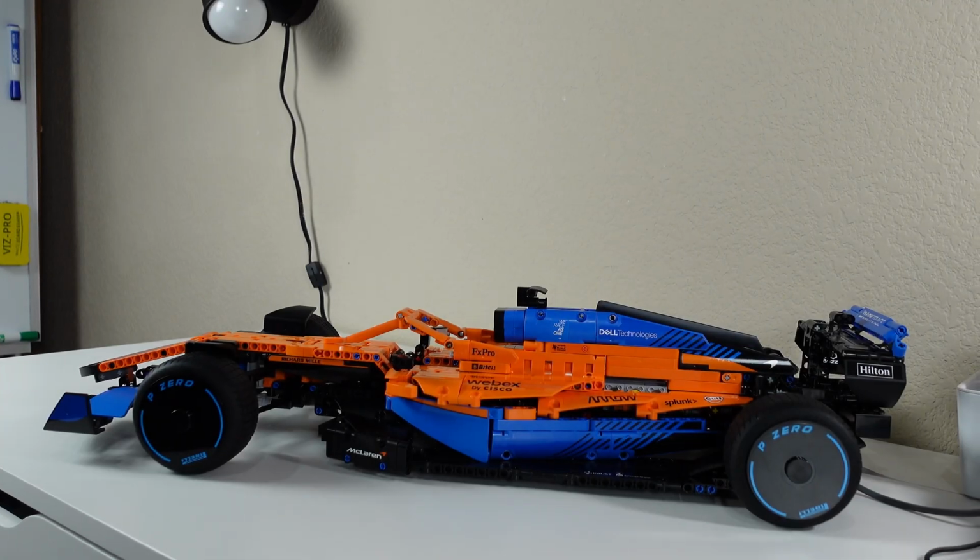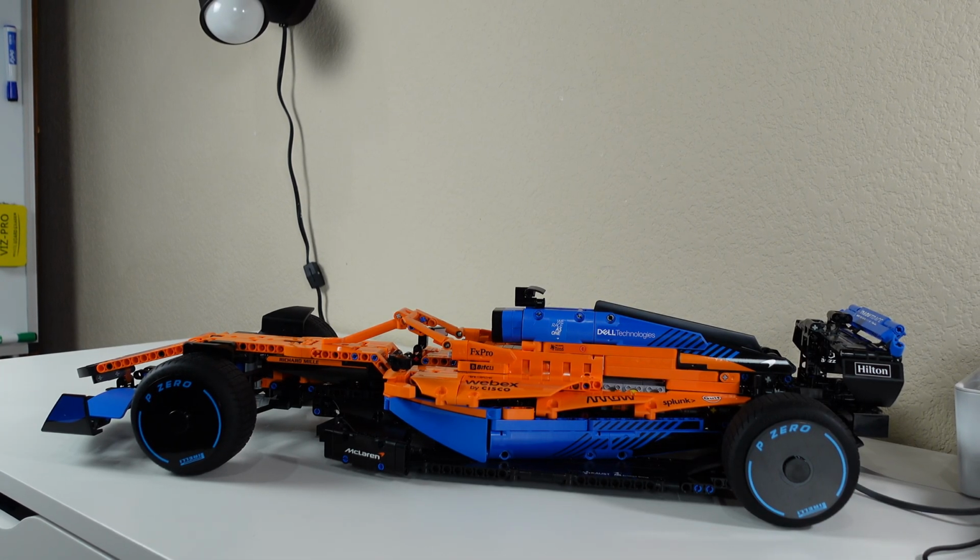So now it's time to review the McLaren Formula One 2022 car. This car came with over 53 stickers, but the first thing you're going to notice is the stickers are all really nicely placed. They add really nice context to the car, and they also really help bring out those curves of the natural car.